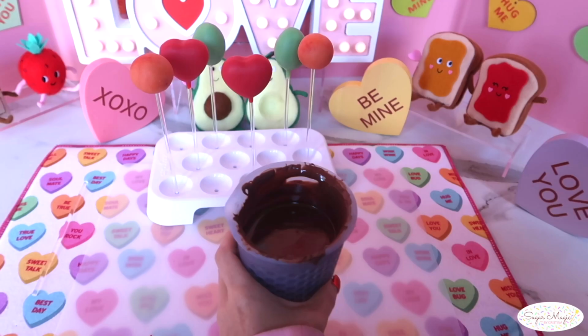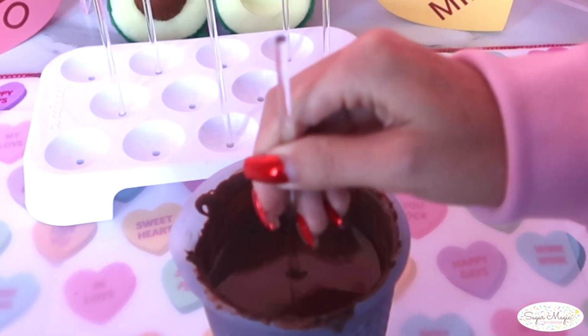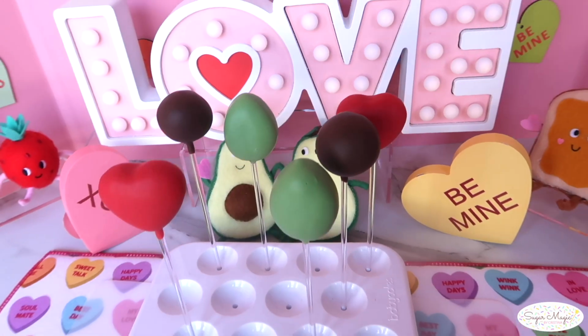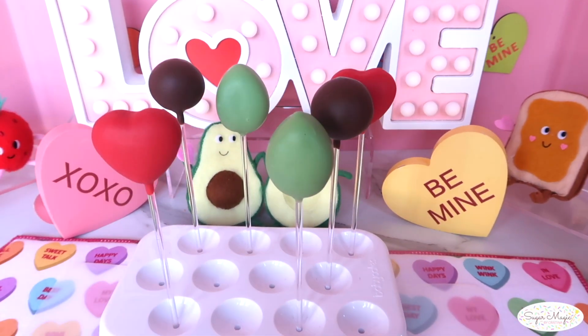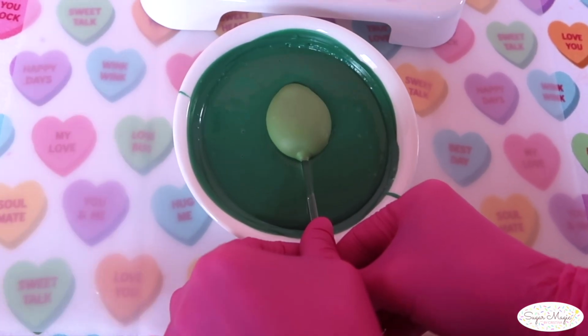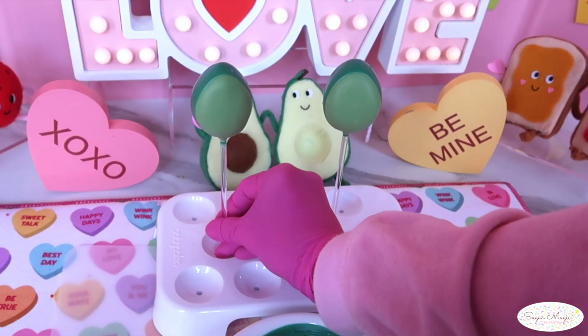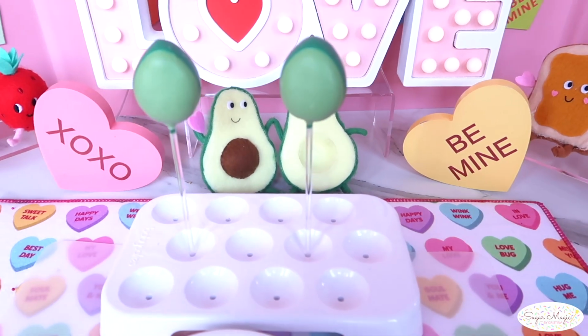The standard round shape is a smaller piece of dough, which took 2 ounces total of Merkin's milk chocolate. The only 2-tone designs are the avocados, holding in dark green Merkin's for a few seconds until coated around the edge. I was sure to add the extra chocolate in my chart.